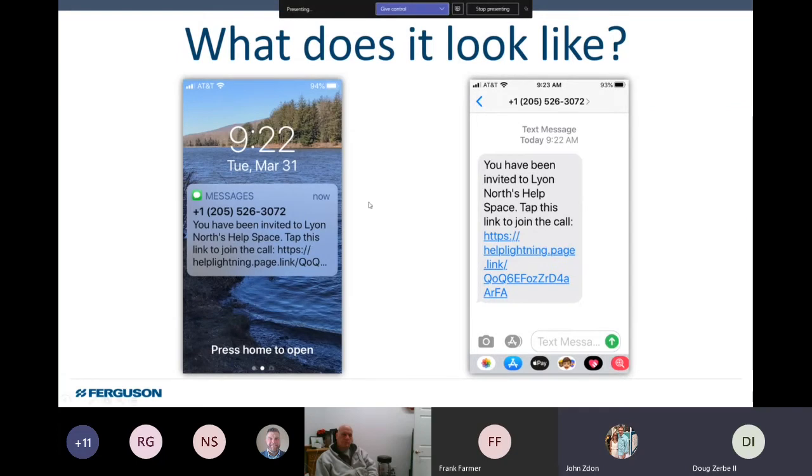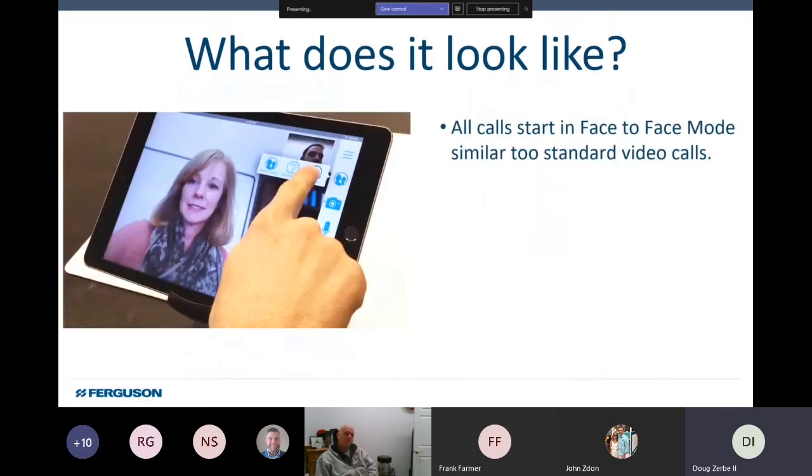And like John said, it is something you would get as a text message to your device. As you open up that text message, you would just click on this link, and it's going to bring you right into that Help Lightning virtual reality mode. And like John said, as we start a call, it's going to be a face-to-face mode, like a normal standard video call, whether it's a Zoom call or FaceTime with your iPhone.